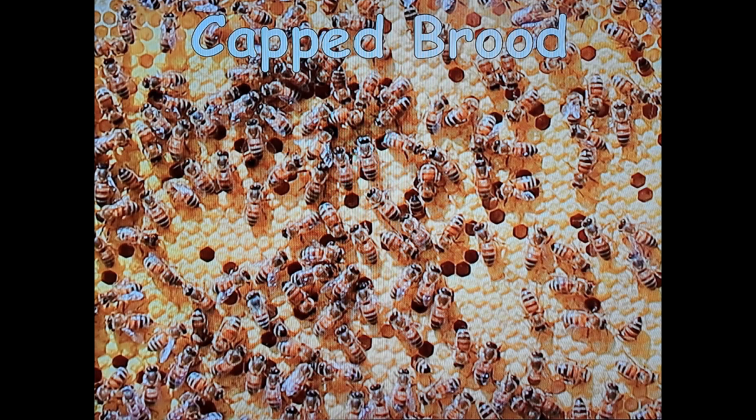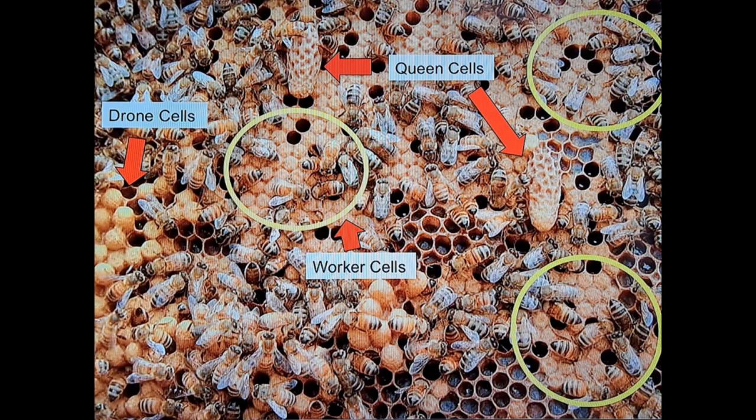So what they'll do in a new hive is chew up pollen and mix it with the wax to cap over those pupa. And that's why it's the color that it is here, yellow. In this picture, it's not yellow because they're an established hive. So instead of wasting the pollen, which they can use for food for their young, they're chewing up the old cocoons from the established cells where worker bees have already emerged.